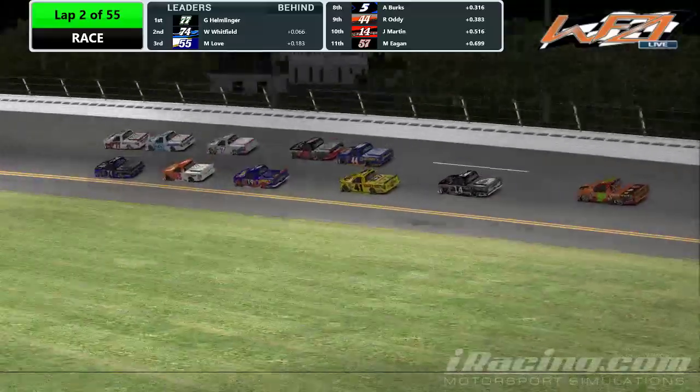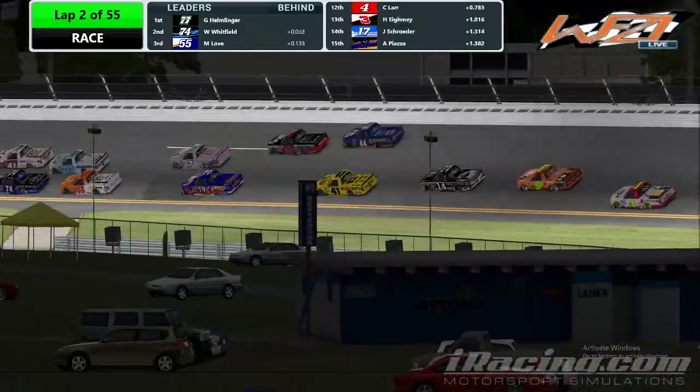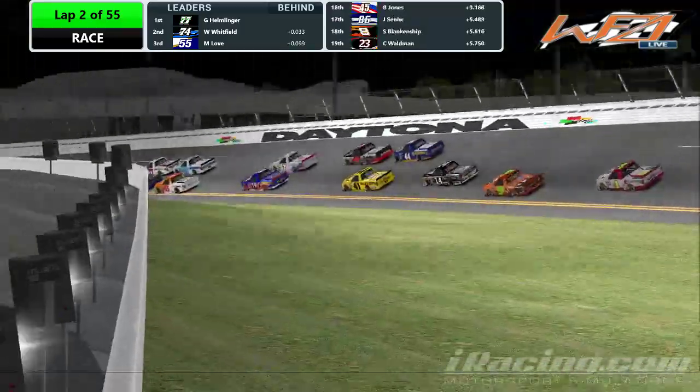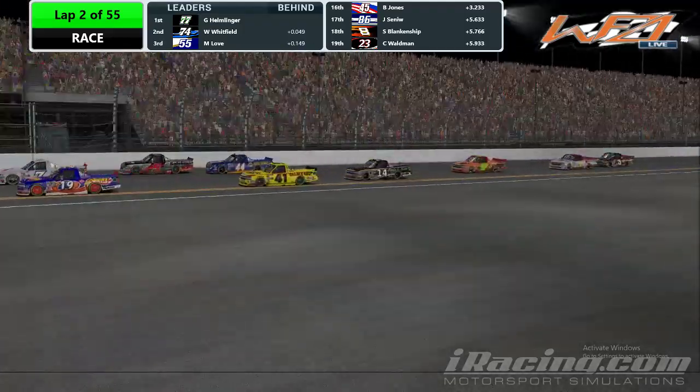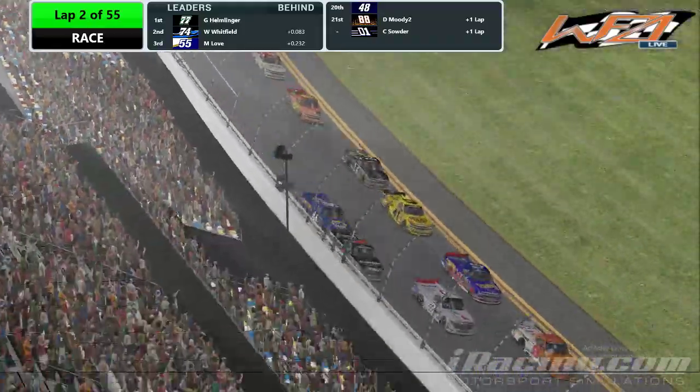I think that's a 41 up ahead of me. That might have gotten a little bit loose there, but I mean, that just goes with Daytona. Yeah, it's cool to be on the other side of this and watch the trucks go around here. I've never seen it from this side. Yeah, it's different. You don't have to worry about it as much.